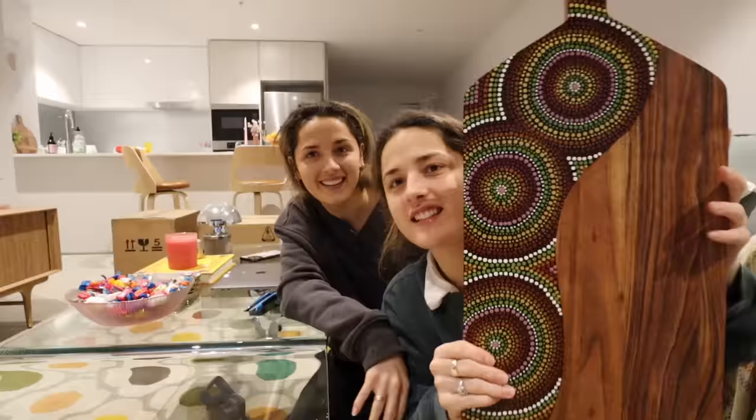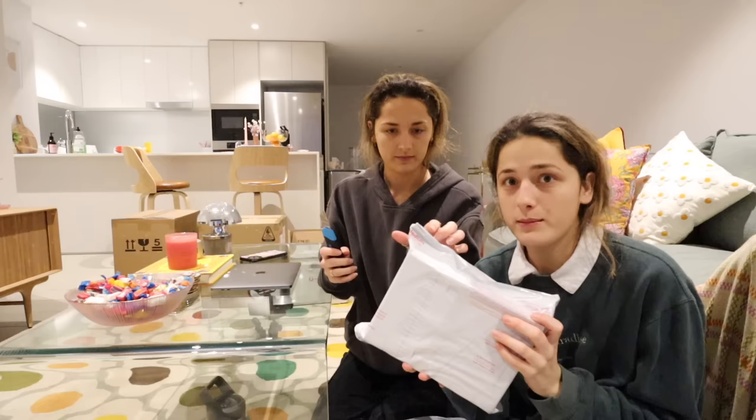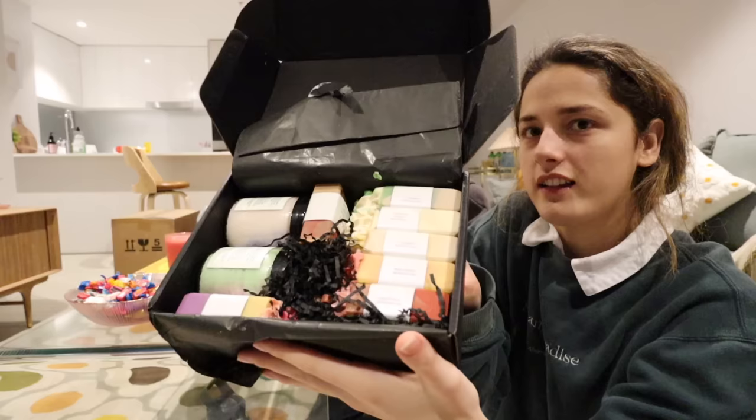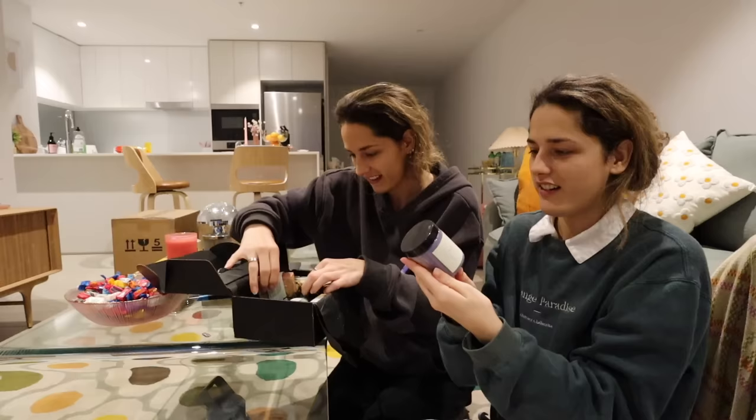Shay literally painted this. Look at those colors. This one smells, the outside smells good. So there's something that smells yummy in there. Wow, that smells so good. Oh, we are so excited. All those little soaps. And it's vegan and palm free. I love their packaging.